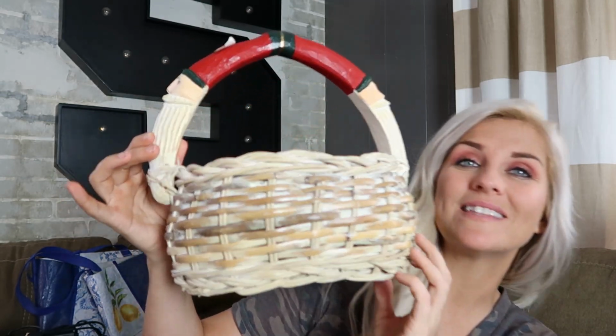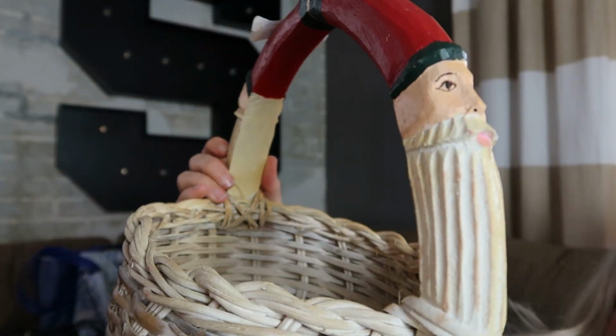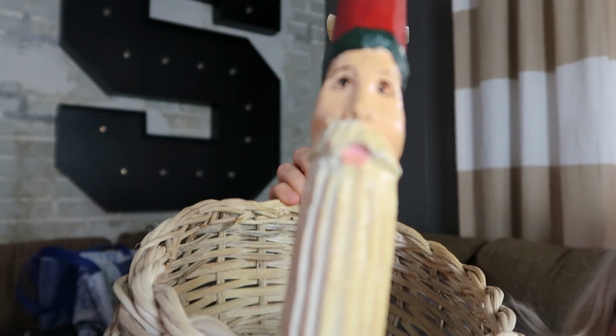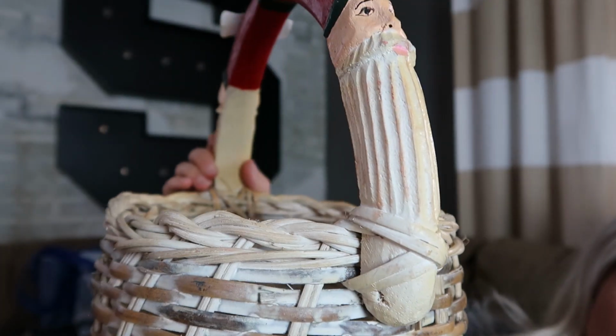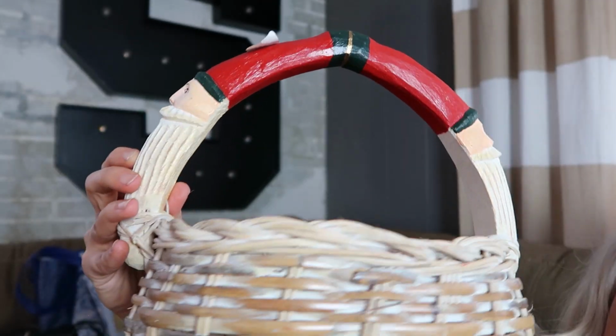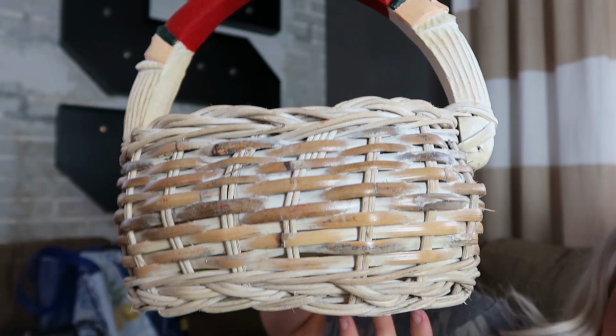But I found it for only, what did I pay? $1. That's what I paid, only $1. Look at this beautiful basket. Okay, I'll show you at a distance here what it looks like, let me duck out of the shot. You have to see this handle. Oh my gosh. This is a wooden carved handle, you guys, and I will use Saint Nicholas and Santa both. Look how beautiful this is.